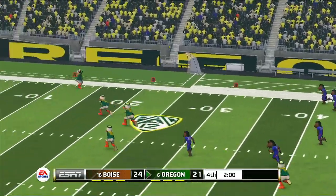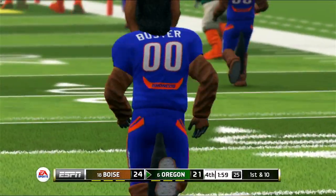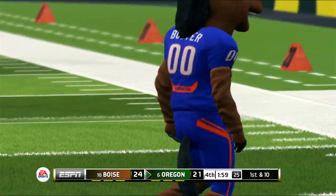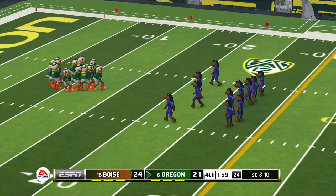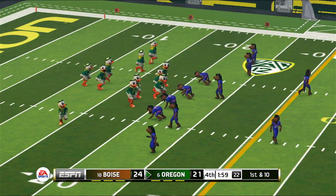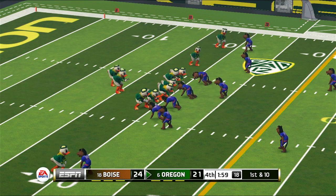Puts it away, and it's a great kick. And it goes into the end zone, down for a touchback. Both teams realize that when the ball is snapped, we're one play away from a very different ball game. Just under two to go in the game.